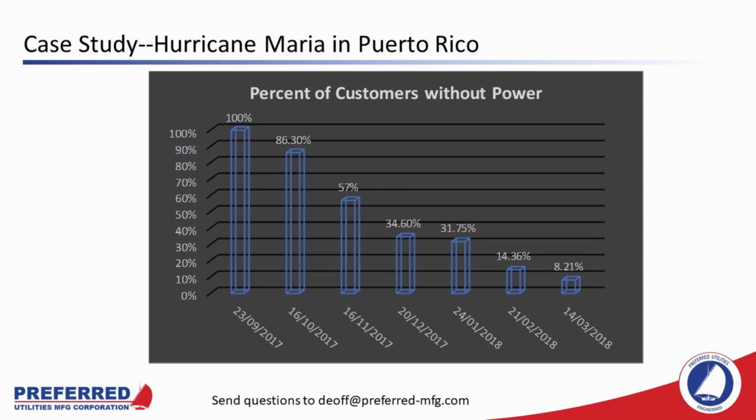After 1 week, 100% of the island was still without grid power. After 4 weeks, 85% of people were without grid power. After 8 weeks, 57% were without grid power. And even after 4 months, 32% of Puerto Ricans were still without power.